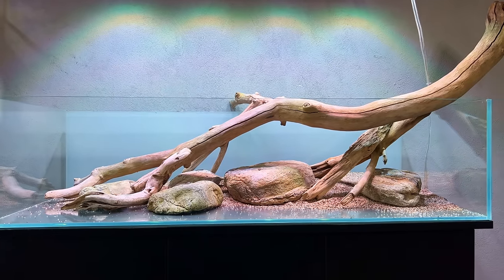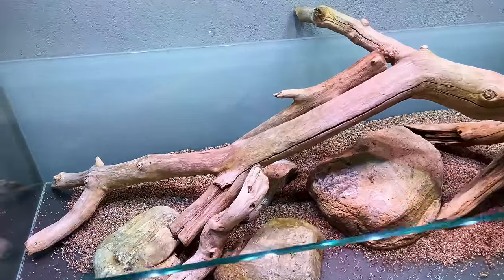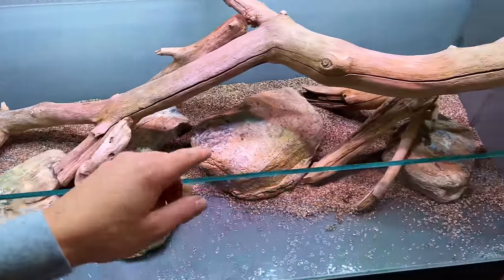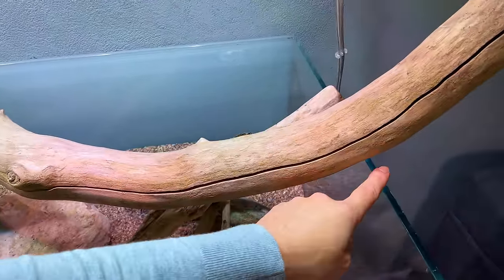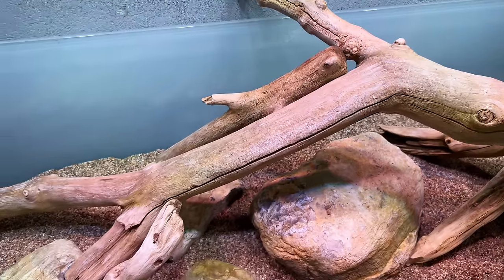Next step is to glue the hardscape together, because these pieces of wood are definitely going to float. Let me actually give you guys a view from the top as well. So the main piece is going along the side here and just leaning on the glass. And then all these smaller branches are kind of just leaning against it. So we can definitely glue everything together.